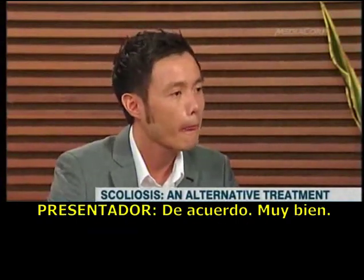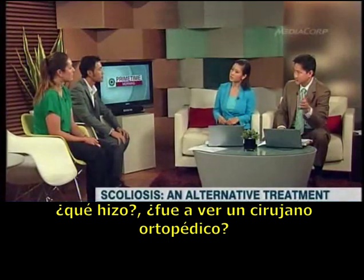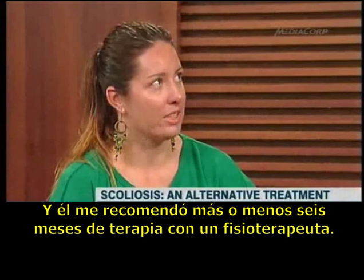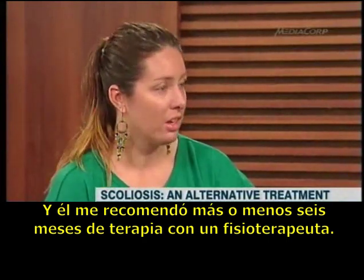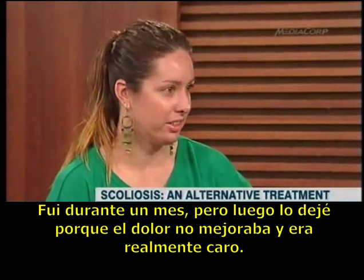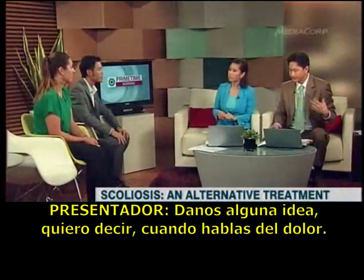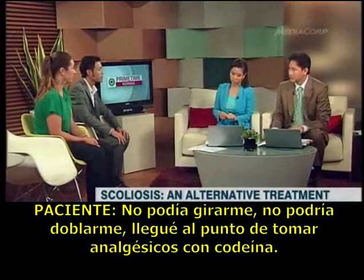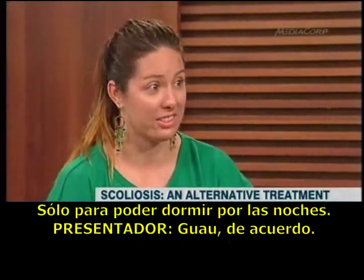Isla, when you first discovered your scoliosis, you went to see an orthopedic surgeon, I believe? I went and saw a neurospine surgeon. He recommended I do about 6 months' worth of one-to-one aquaphysio. I went for a month, but then I pulled out because the pain wasn't easing and it was really expensive. When you say the pain was really bad, you couldn't turn, you couldn't bend? Couldn't turn, couldn't bend over. I got to the point where I was taking codeine painkillers just to get to sleep at night.